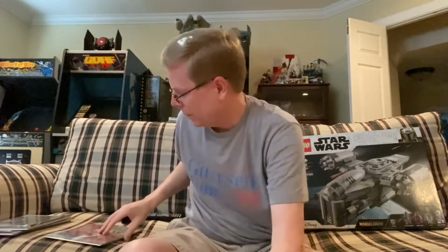Also picked up this mini-series, The Vision. I just had never read it. Issue 1, Issue 2, Issue 3, and Issue 4.